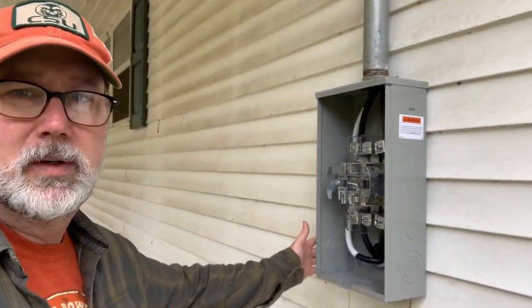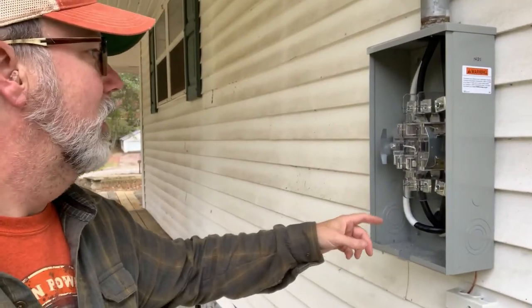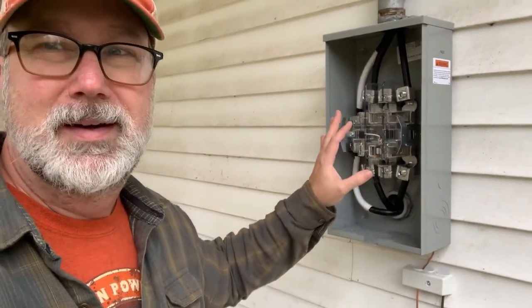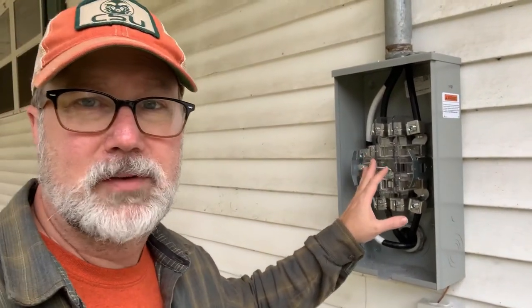It started with me calling the electric company to turn our electric back on. The electric company came out and said they had given us the wrong panel. They provide the meter base panel. This is the meter base panel here coming in, a 200 amp overhead. The problem is this one is considered a three phase, and this is what they gave me. The electrician hooked it up, but when the electric company came out to turn it back on, they said, whoops, we gave you the wrong panel.